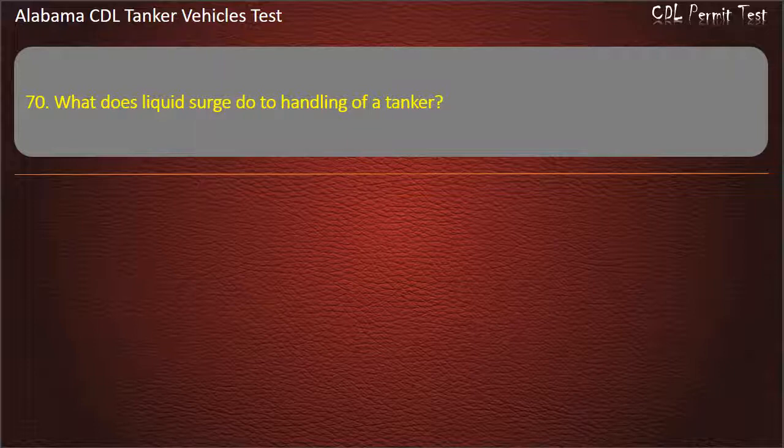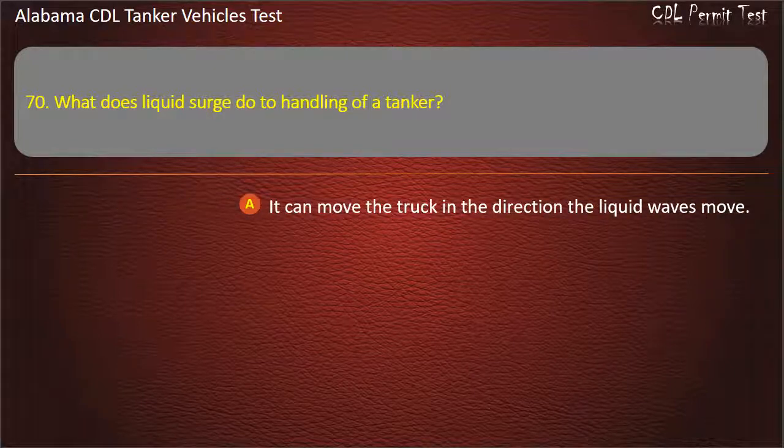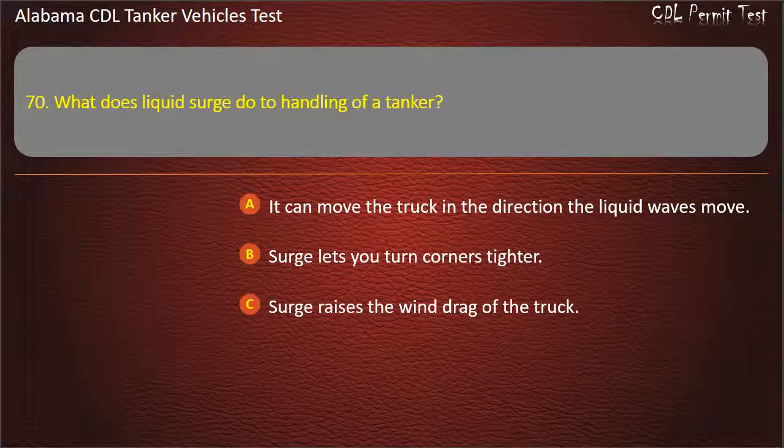Question 70. What does liquid surge do to handling of a tanker? It can move the truck in the direction the liquid waves move. Surge lets you turn corners tighter. Surge raises the wind drag of the truck. Answer. It can move the truck in the direction the liquid waves move.